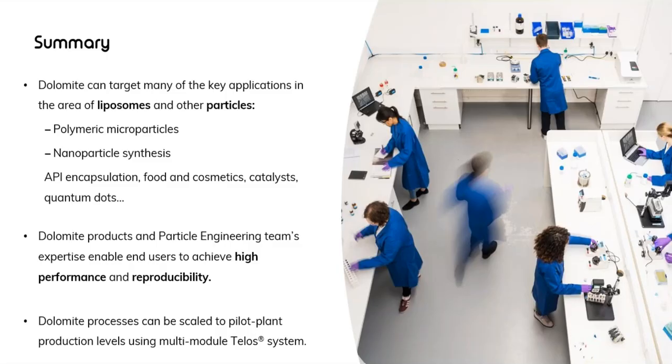So in conclusion, with the system that we have, our team can target key applications in the area of liposome and particle formation, for polymeric but even non-polymeric micro and nanoparticles, for API encapsulation in industries such as food, cosmetics, and pharmaceutical. We are a team with expertise which enables users to achieve higher performance and reproducible particle formation. It is also possible to scale up the production of the particles from an R&D standard system, which is the one I have set up here on the webinar, to a pilot plant production level system, which is the Telos one.